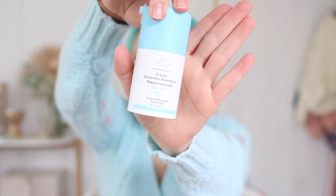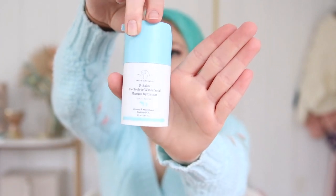So just to unbox this Drunk Elephant product, this is the mask. It's very hydrating. It's so perfect for dry skin, but even not for dry skin, it just literally makes my skin feel like baby skin again. So I will forever love this product as long as they don't change the formula, but such a favorite.